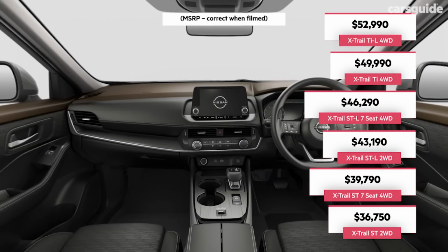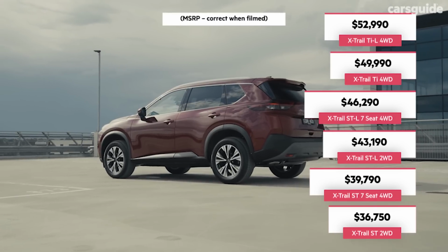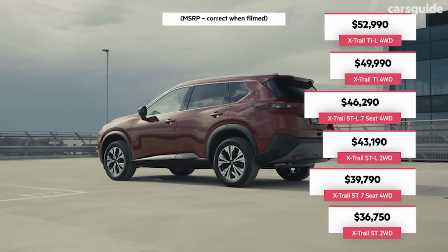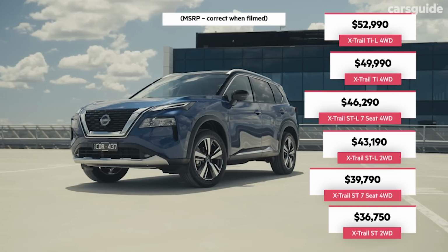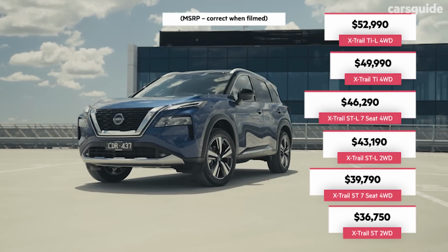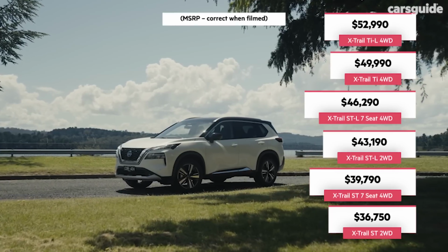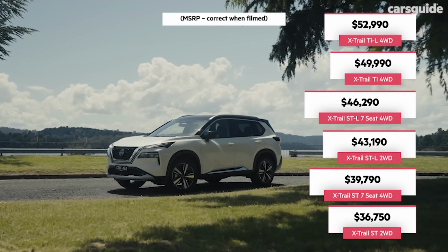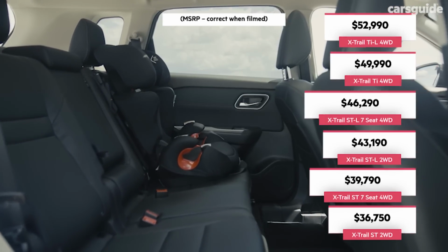Both the ST and mid-range STL are available in 2 and all-wheel drive, and the all-wheel drive is a 7-seater, and that adds about $3,000 to the price. Further up the range is the TI, while a new flagship grade joins the range, the TIL from $52,990. Both the TI and TIL are 5-seaters and they are 4-wheel drive.